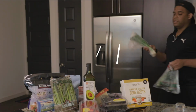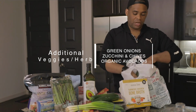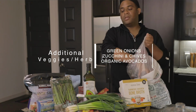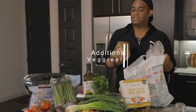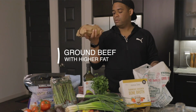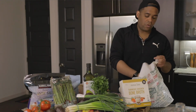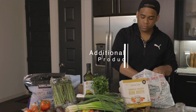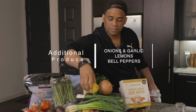I also got some green onions, of course, zucchini. I got a bunch of chives, and then I got a ton of avocados. So a ton of avocados there. I got some ground beef. This is a little bit of a higher, fattier content of ground beef. So I just asked for that, and it was available at the butcher. And then of course I got some onions. Onions here, you see that onion? Onions too, so I got some lemons here.